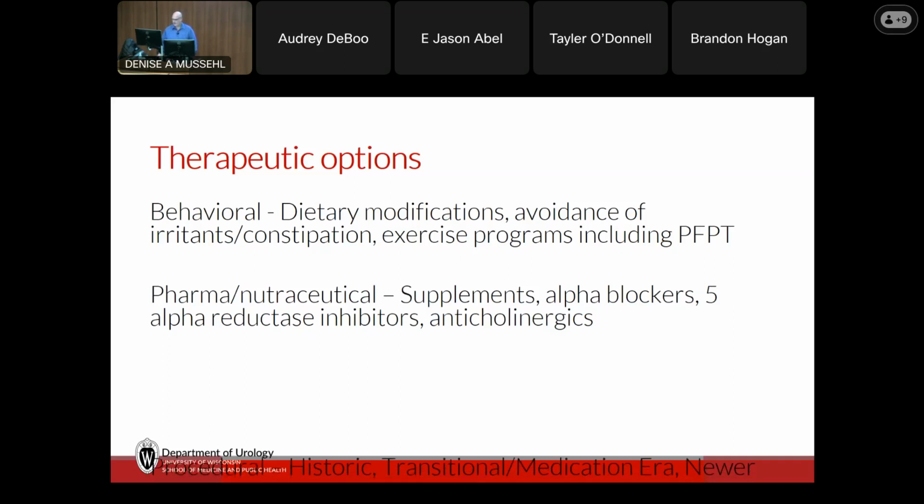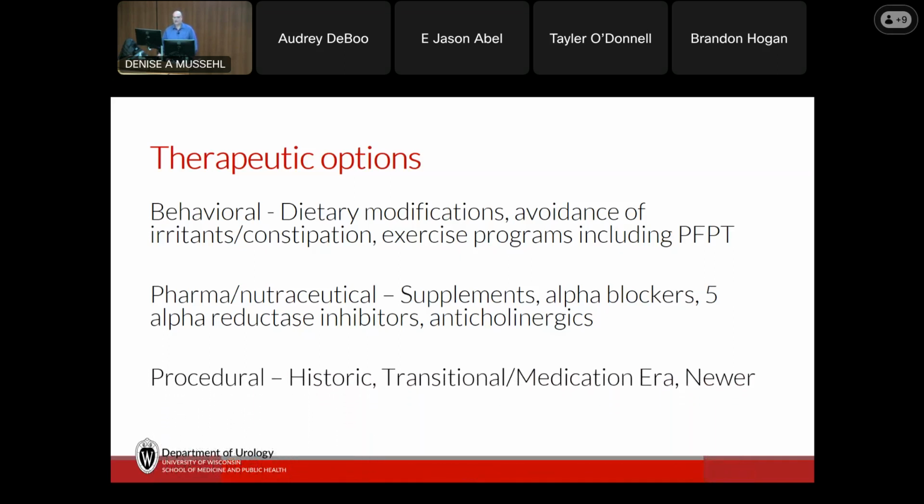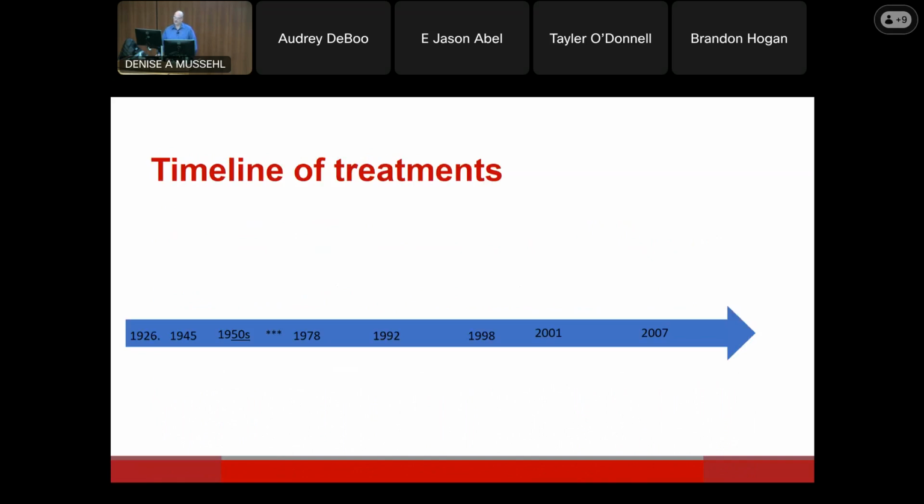But really, one of the things that we're here to talk about is procedural options. And I've broken them down into three different categories: historic, then what I've called the transition time when there are medications and some of the other options, and then newer ones. Just to give you an idea of the timeline of treatments, the resectoscope was first invented back in 1926, and then there were a number of improvements slowly over time with that.